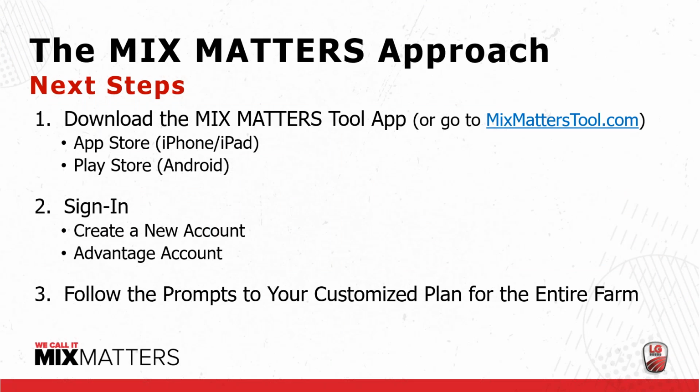So yeah, with that, next step. So go to mixedmattertools.com. You can download the app on the App Store on iPhone or Play Store on Android. And simple as just creating an account and getting logged in, or you can use your current Advantage Acre account. And it'll pretty much walk you through everything to get a customized plan for your farm.